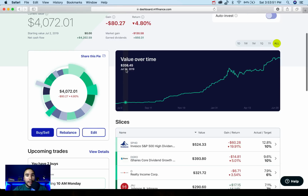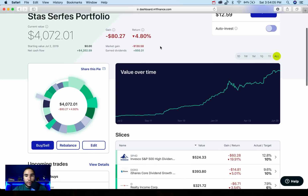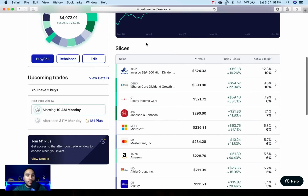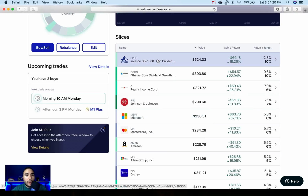And you can see here over the long term, or over the all time for my portfolio, I've actually gained about $50 in dividends. We're down overall in the portfolio, down about 5% money-weighted average return. But you guys can see ever since the market bottomed out and rallied pretty much over the past quarter here, this is up about 25%, up $700. And you can see how some of my holdings here have been doing.